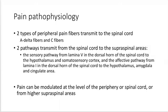First, pain pathophysiology. There are basically 2 types of peripheral pain fibers, and they transmit to the spinal cord. They're called A delta fibers and C fibers. We have 2 pathways that transmit from the spinal cord to the supraspinal areas. One pathway goes from the lamina into the dorsal horn of the spinal cord to the hypothalamus and then to the somatosensory cortex. The affective pathway goes dorsal horn, spinal cord, hypothalamus, amygdala, and cingulate area. Those are the basic 2 pathways.